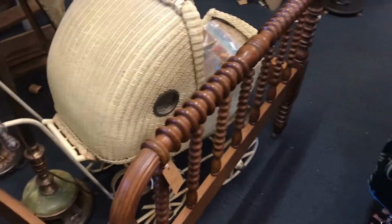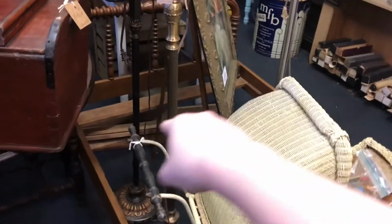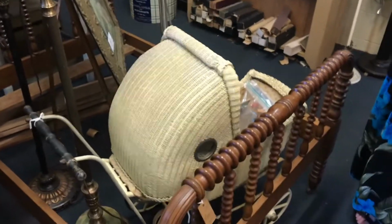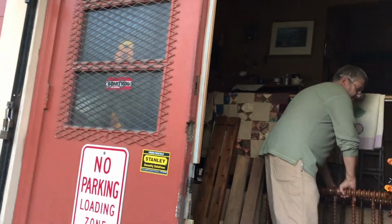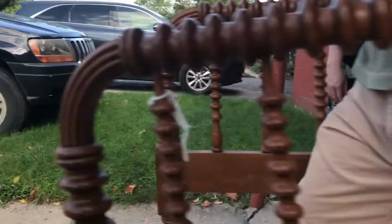Look at this pretty bed frame. See how it's all spindly and stuff, and it's $48. Oh my gosh, I want to get this. And I think those are the slats for it back there. Do you think so? Yes, I think so. Oh, I want this so bad. And just in the back seat is fine.